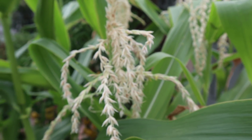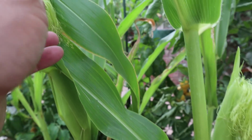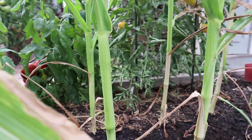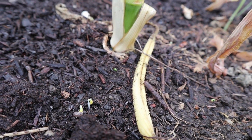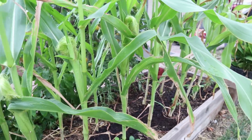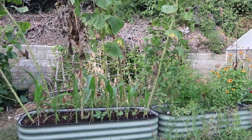But moving on, we have corn that is finished because we have lots of good ears, but in the heat, somehow all the pollen just kind of exploded and disappeared. So we're not going to see pollinated corn, I don't think. So in the meantime, we'll leave the plants here. We sowed some cover crop like crimson clover, and we'll plan for using this bed for garlic in the fall.